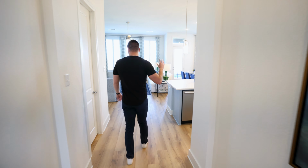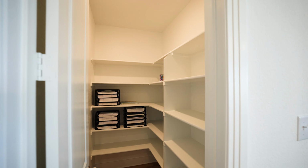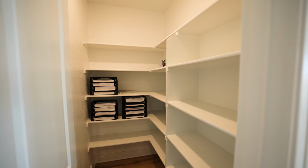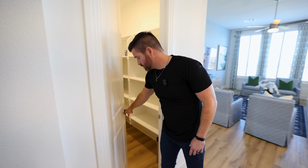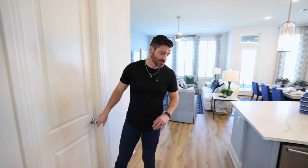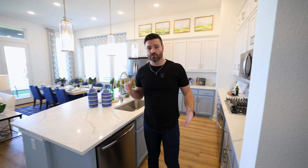Now we're entering into the main living space. Before we get too into the kitchen, I want to show you this awesome pantry space. So bigger than the massive grand home we just saw. That was probably the most disappointing part of that particular home, is the tiny pantry space. Everybody needs more room for food, right?